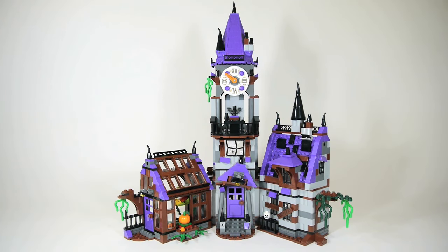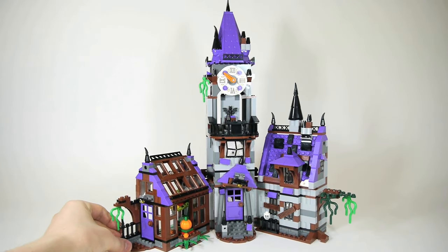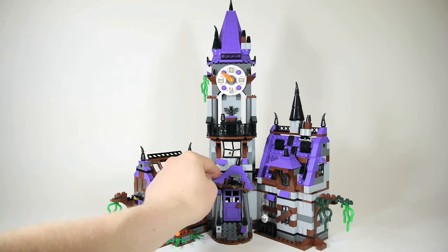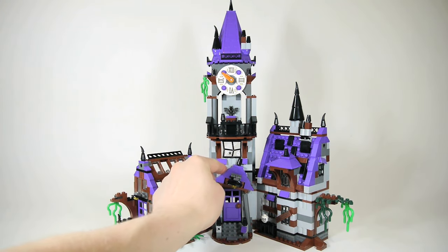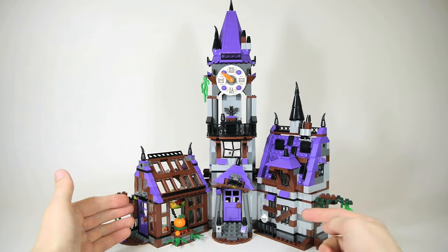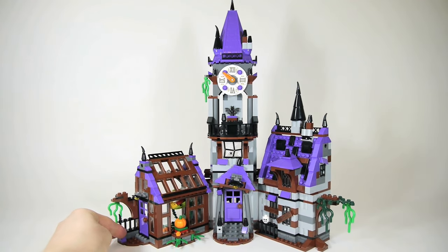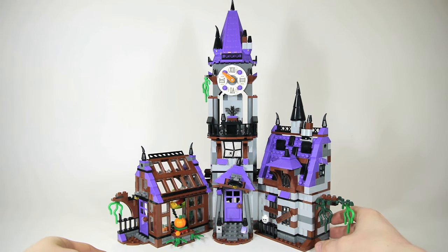Now let's take a look at the mansion itself. This is a nice big playset. What I really like about the mansion is how it's at strange angles, like the awning above the door is tilted to an angle. The sides of the mansion stick out. It's really got that vibe of the old Scooby-Doo mansions that they would enter, where it's dilapidated. There's boards over the windows.